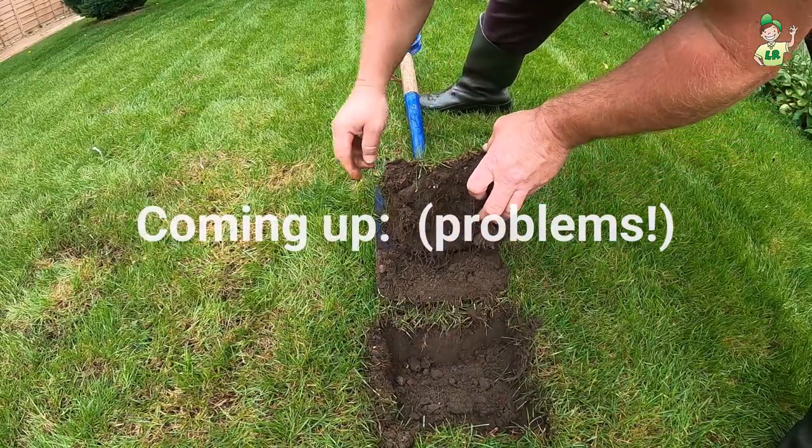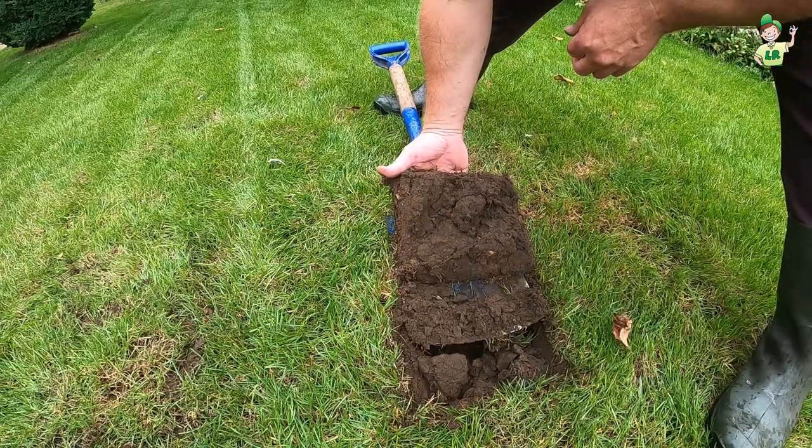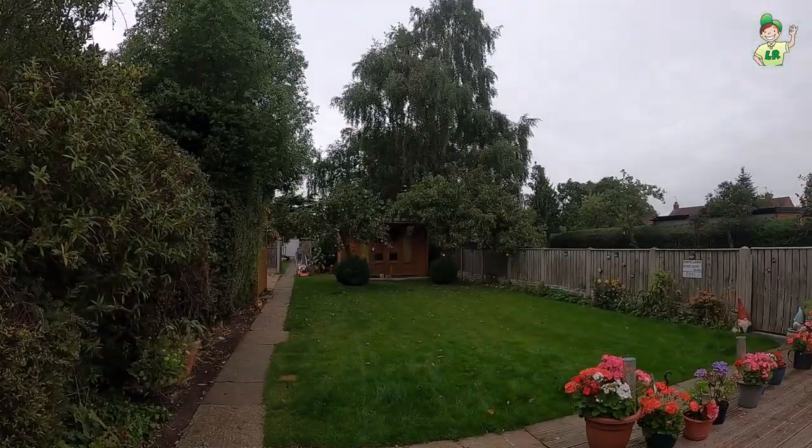We have chafers. One fell out there. There's one. There's another one. I'm seeing lots of ants. Considerable ants here, actually. Right, we've been away on holiday.